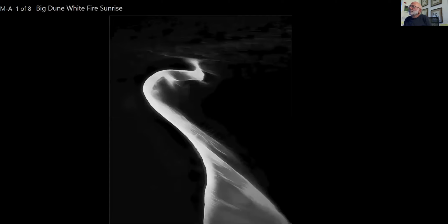Monochrome advanced, 8 images. Big dune white fire sunrise. Yeah, I think most of us have seen quite a few images of the sinuous ridge of sand dunes. But this is a really original take on that canonical scene.